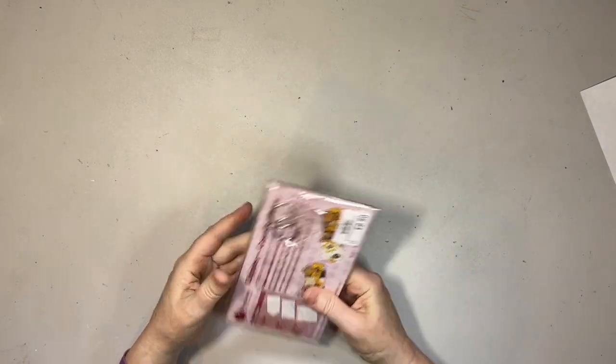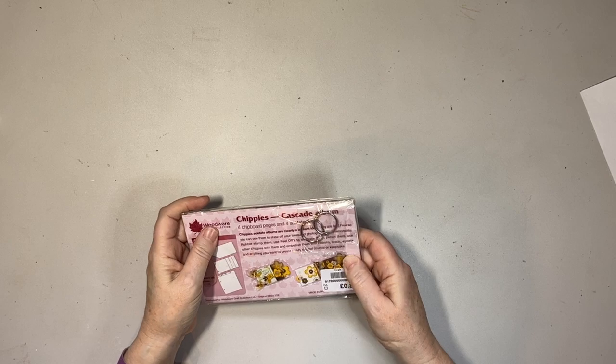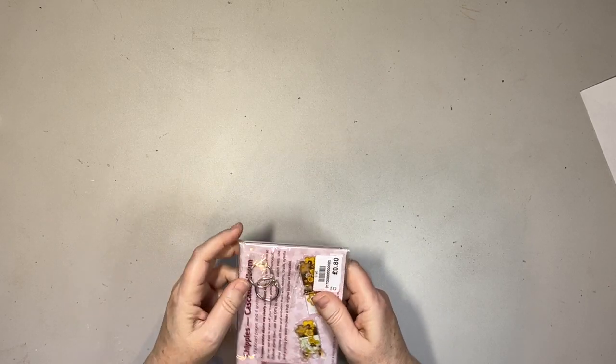What other crafty bits did we get? 80p. So this is one of those, it's a little album.